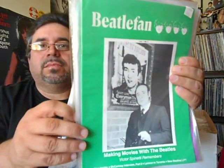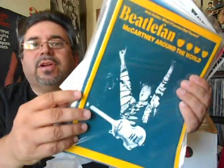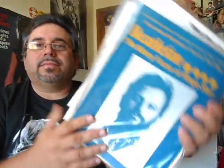There's another Beatle Fan. Covers are worth seeing, right? I'll go through them fast. Beatle Fan. Very good fan magazine. Harrison, Cloud 9, when the new album came out. You know, you can't have everything, can you? There's so much stuff to collect. McCartney around the world when he was touring for the first time in a long time, and Ringo.